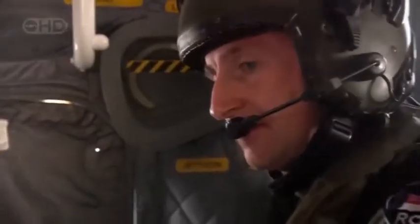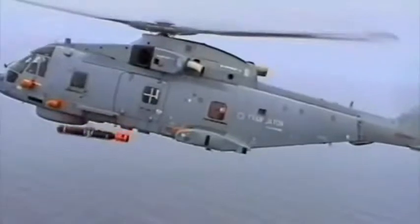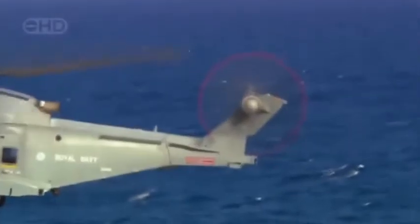If this war game were for real, the sub would be cornered and facing a potentially deadly attack. Targeted by one of the EH-101's four Stingray homing torpedoes. It can also carry sophisticated depth charges, as well as sea-skimming anti-ship missiles to take out enemy ships. But to win this game of war, the EH-101 has relied on its tail rotor to steer it through the sky.